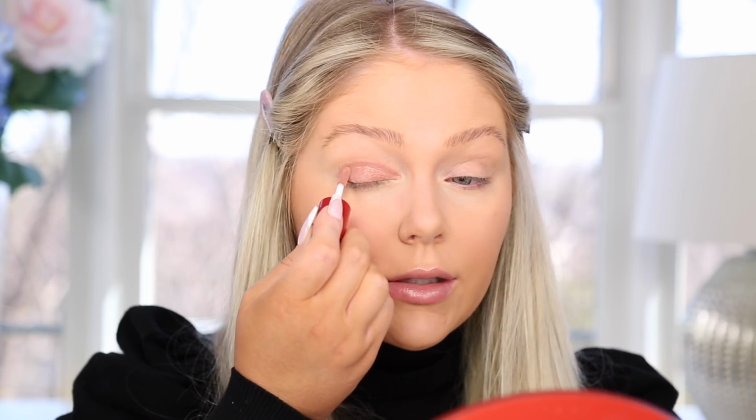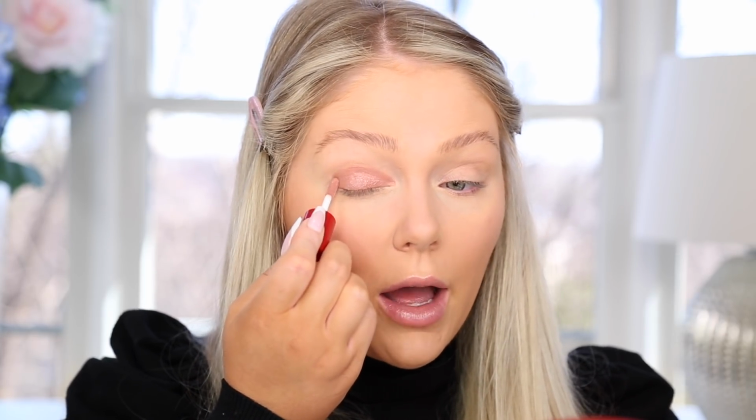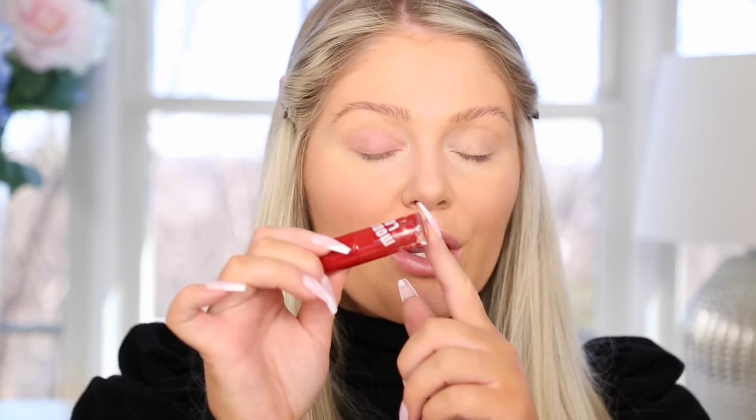So I'm just drawing this on and sculpting out the eye. And then once I have it down, I go in with my finger and just press it to blend and press it down. Then I'm gonna go right on top with Wink. This one is a shimmer, and I'm gonna use this to amp it up. Yes, ma'am. Woo! So pretty.